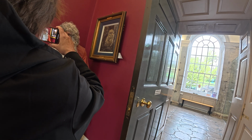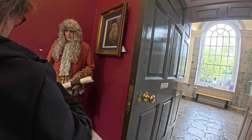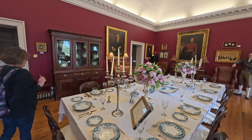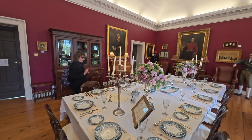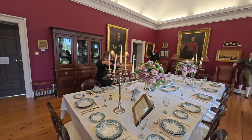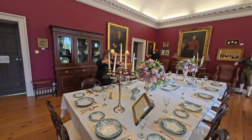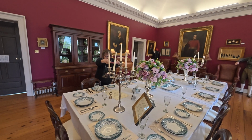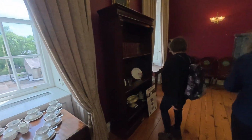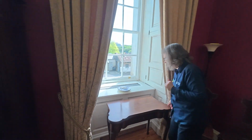So the family actually, once they had this house built, they only stayed in it for about 50 years. They did have a small fire here, and then as the town was growing up around them, mainly to service them, they wanted to be further away from the ordinary people. They also wanted somewhere a bit bigger. Rockingham Hall. So, yeah. That looks like a card table. That's exactly what it is, yes.